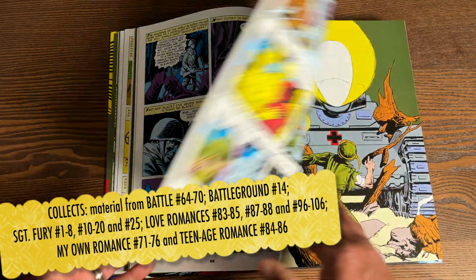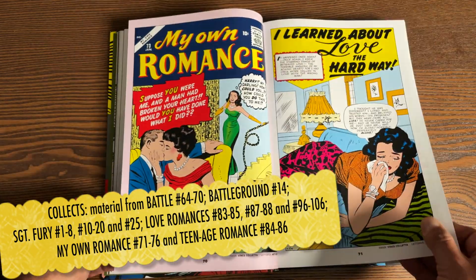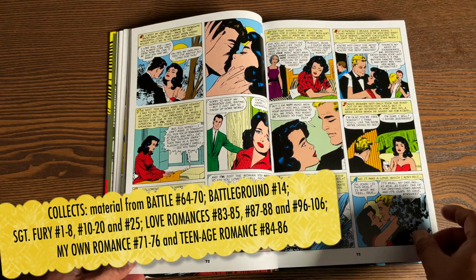And speaking of reading, this is a pretty interesting range that Jack Kirby and Stan Lee, of course, and Larry Lieber were doing at the time.